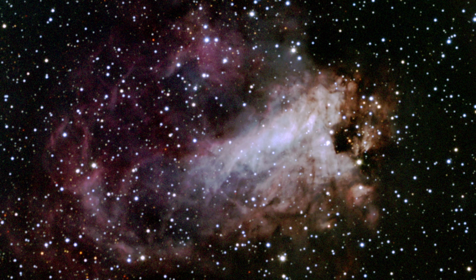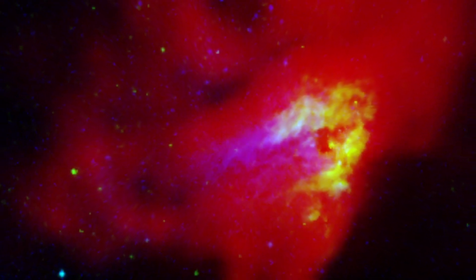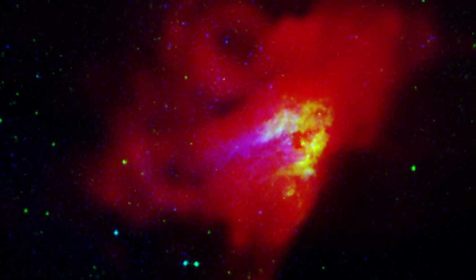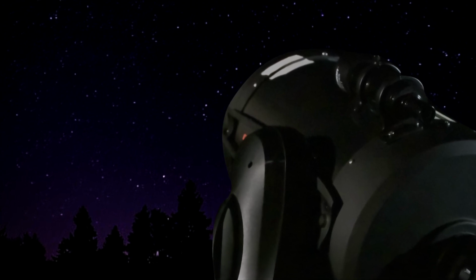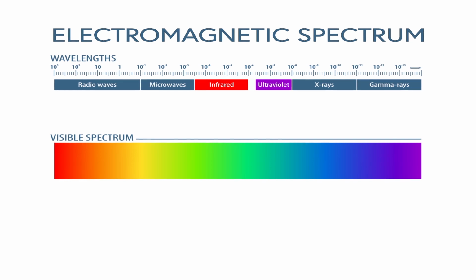While optical telescopes focus visible light waves that give us an enhanced view of the visible universe, radio telescopes provide a deeper look into the cosmos. Here, color-coded in red, we see the radio data, revealing an enormous cloud that envelops the new baby stars. Optical telescopes gather and focus light from the visible part of the electromagnetic spectrum.